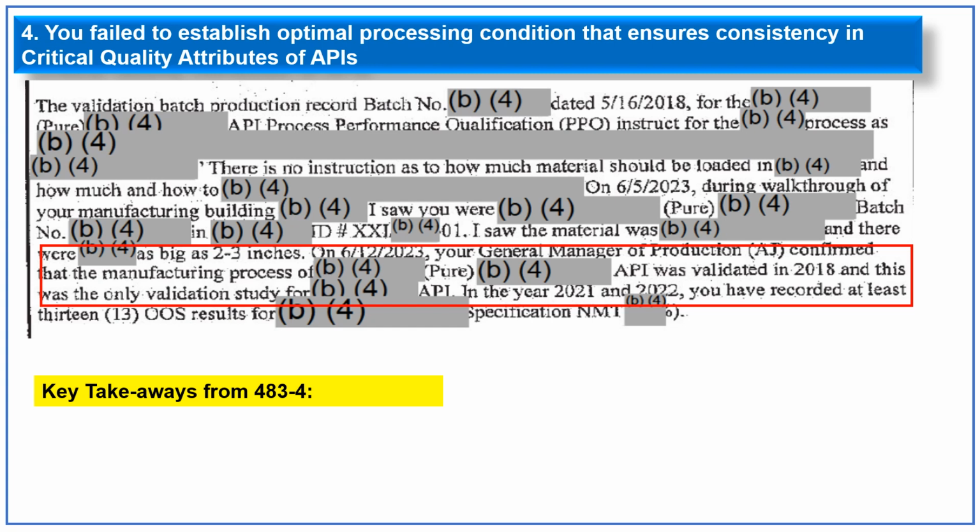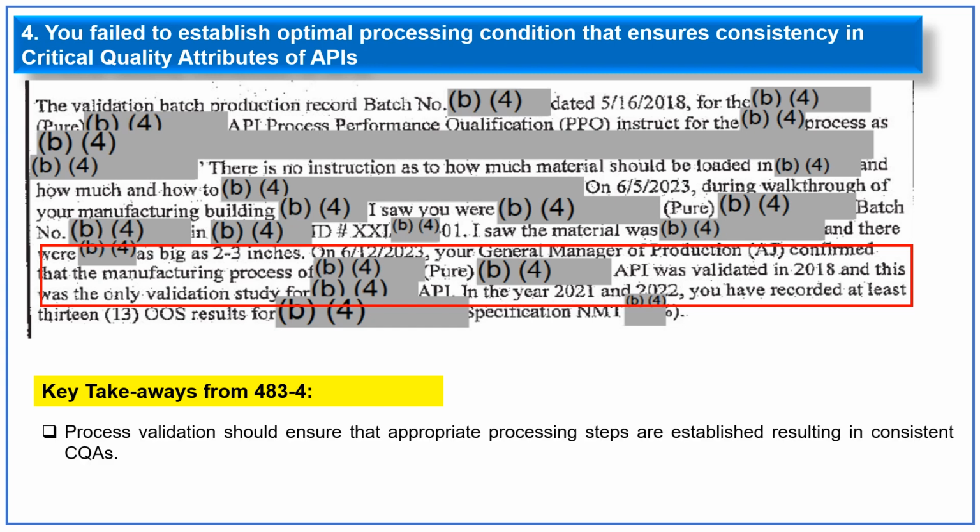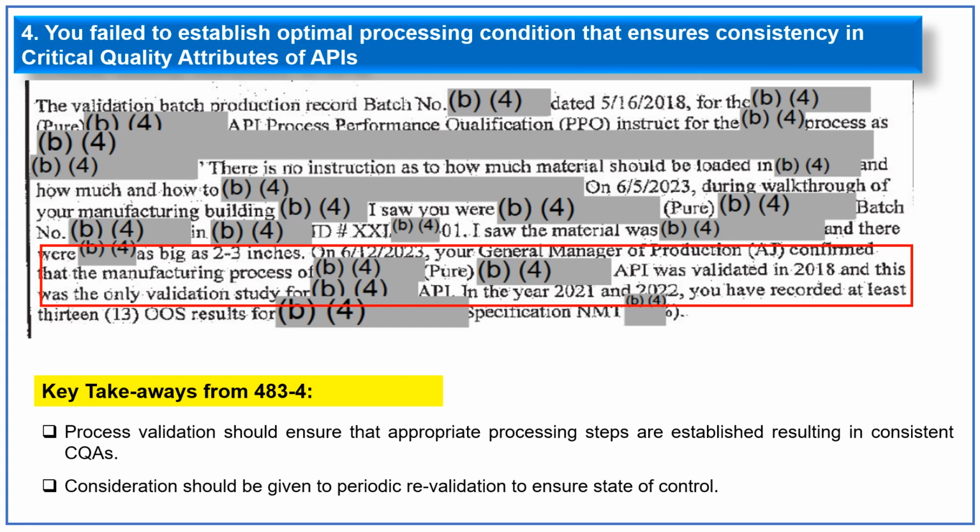So what we can learn from this 483 observation is that process validation should ensure appropriate processing steps with clear understanding in how much and how to carry out the activity for each step, and which should ensure the critical quality attributes of a particular process. Okay, and due consideration should be given to the periodic revalidation to ensure a state of control.